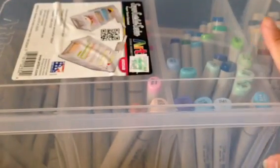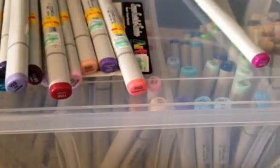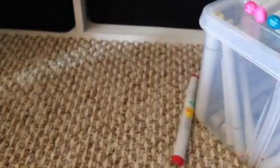I was pretty excited that I was able to find this. It's not full now, but eventually it will get full once I stock up on all my Copics. So that's what I got Friday night.